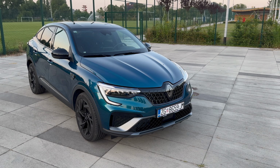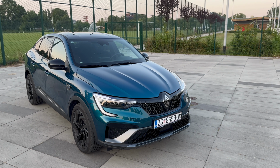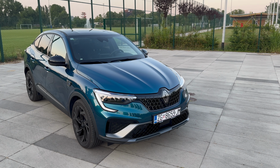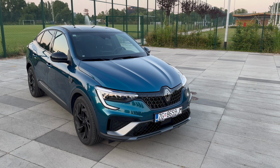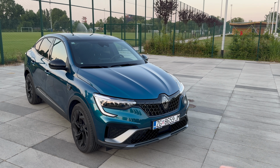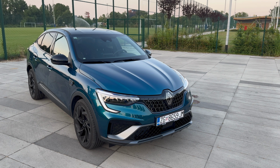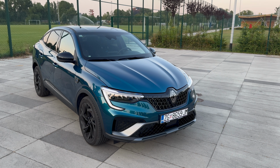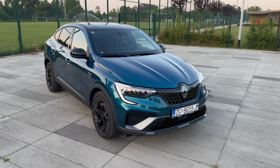Now, small technical details. Here is the 4-cylinder turbocharged petrol engine producing 158 horsepower. In Croatia, it's rounded to 160. It's a mild hybrid, so it has a 0.13 kilowatt hour battery, which is charged when you are braking. And it has a small electric motor that helps the petrol run smoother. 7-speed automatic, of course. Now we have a beautiful spec, and it's golden hour, so this looks astonishing.